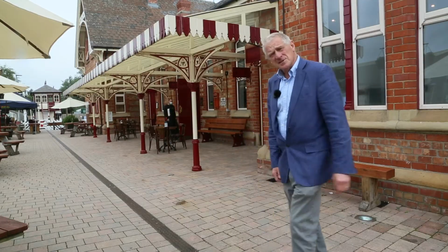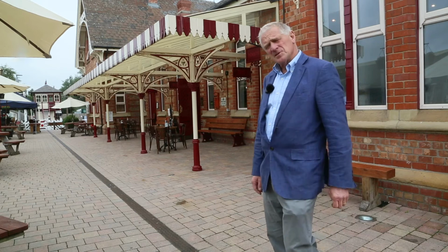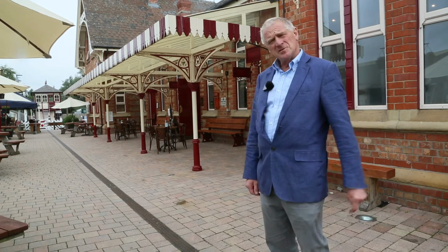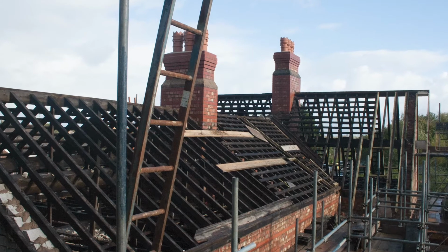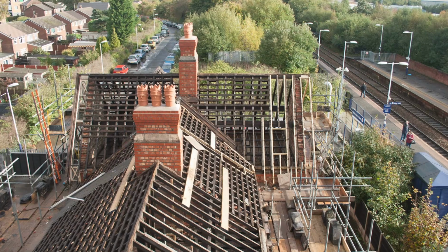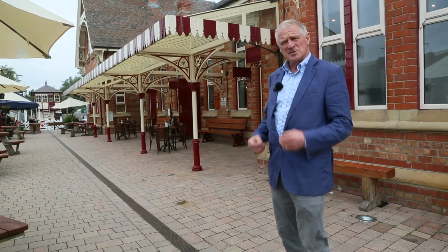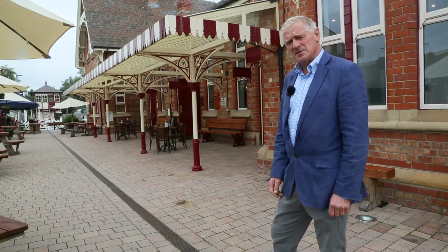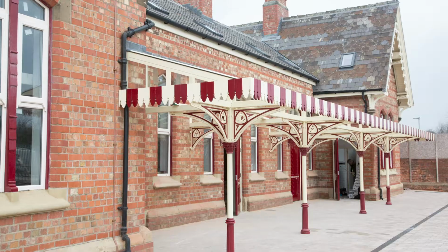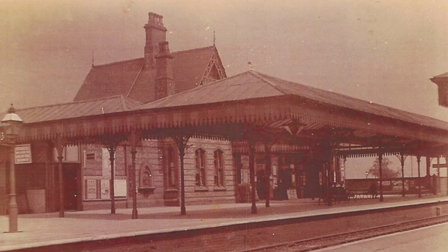So we now find ourselves on the platform side of the railway station, and in refurbishing this station it was great to see just how much of it is still original. The roof has been off and less than 5% of timbers were replaced. So most of the timber work you see today is original. The exception to that is some of the fine detail which has had to be replaced as it had been lost over the ages. And the canopy before you is actually a much smaller version but a faithful representation of a canopy of the day.